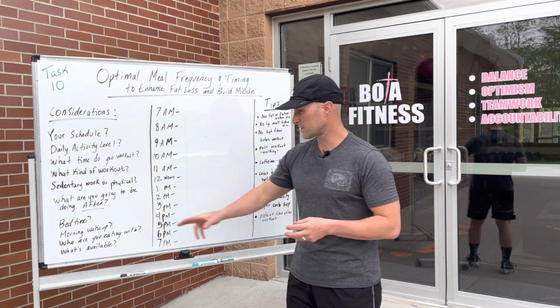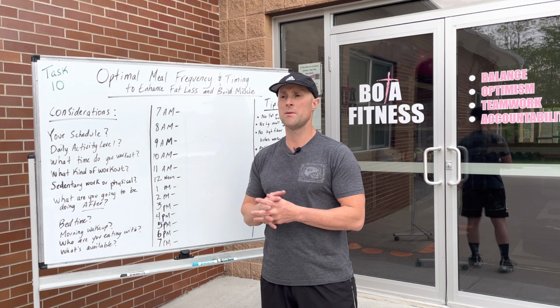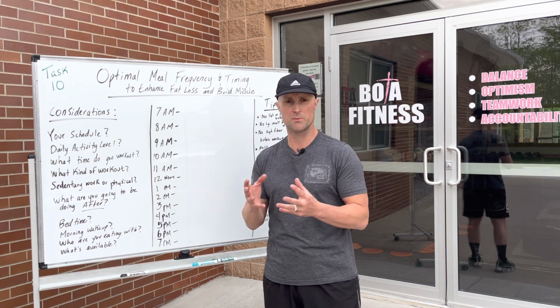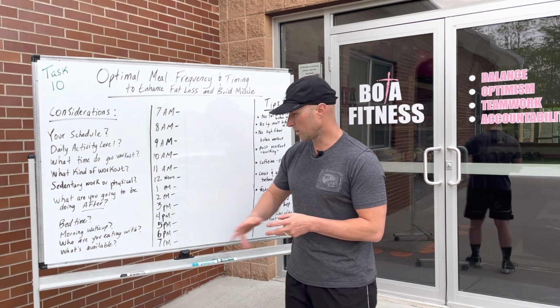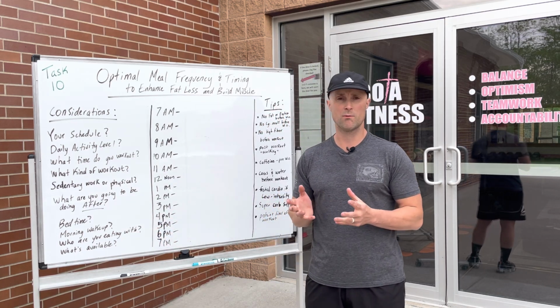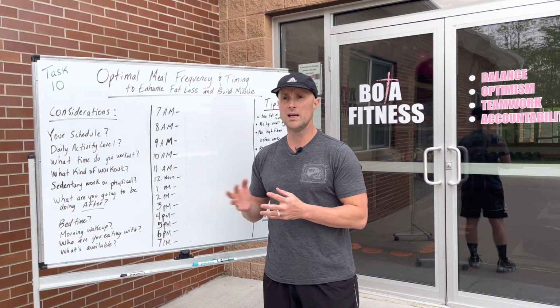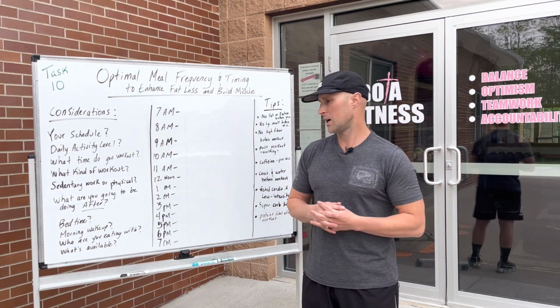But what time do you go to bed? We want to be thinking about when that last meal should be before bedtime, what kind of meal it should be, and what should be in it. What time do you get up in the morning? Also, you may want to think about who you're going to be eating with. When you're planning out your meals, ask yourself, am I going to be eating with my family? Am I going to be eating at work?